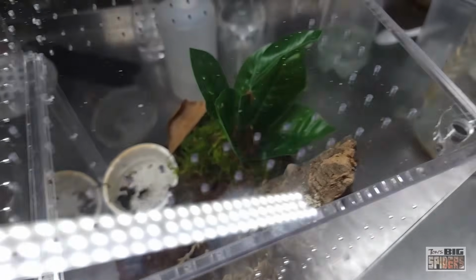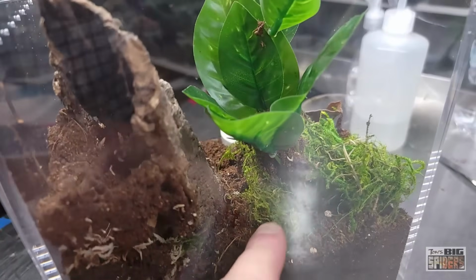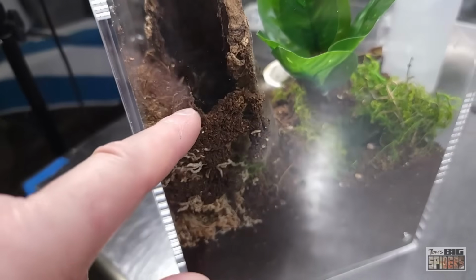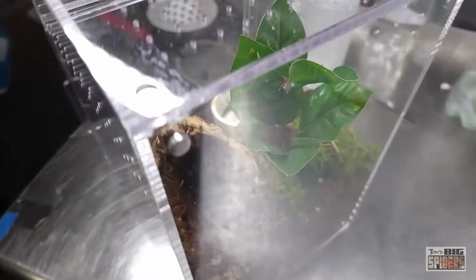The other spot I was thinking that she may end up using as her burrow is right behind the plant. I've had them do that before, where they set up right in here. They bring up some of this moss and they build a little area around it. But nope, right in there. That's exactly what we want. So she's comfortable. Again, I do catch her out every once in a while, but it's about comfort for the spider. That's what we're looking for.